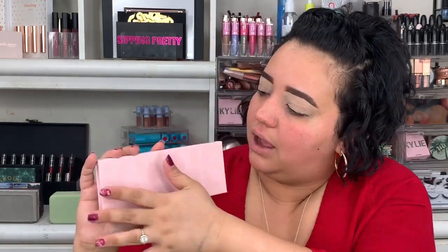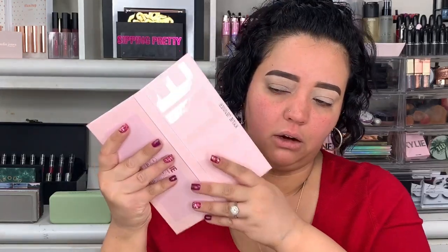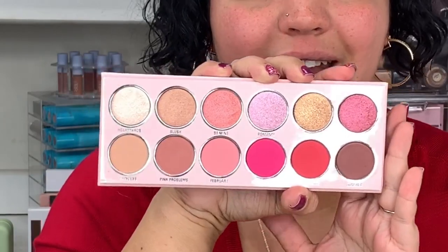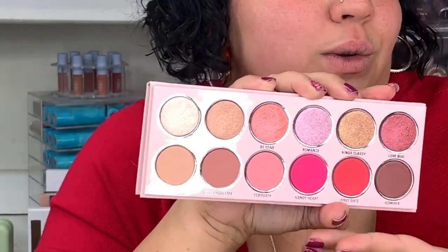So the first thing we're going to work with is the pressed powder palette. It has a lot of pigment, so it can't be called an eyeshadow palette. It does come with 12 eyeshadows. All right, so this is the packaging. It is that matte with the shiny Kylie across it as usual, but it is a very pretty pink. It does come with a very long mirror in here. So here is the inside of the palette, and it is beautiful.